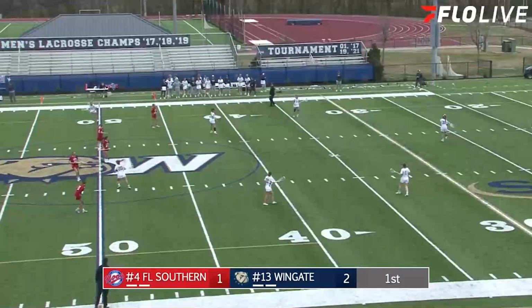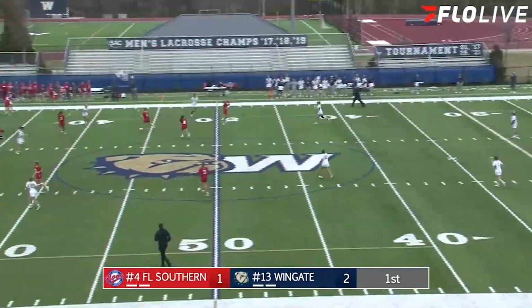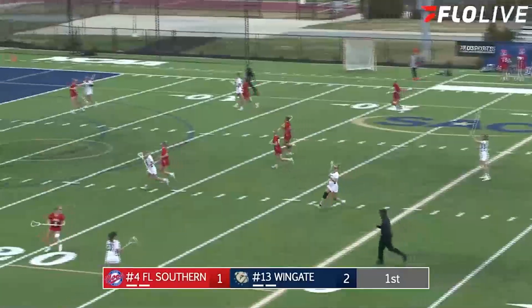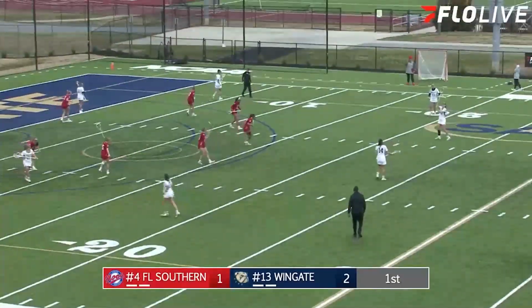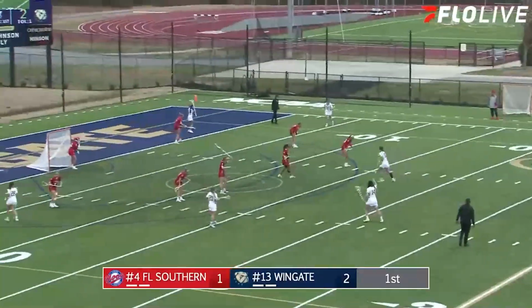So Wingate working on the clear here after Florida Southern stayed off the board. Haley McCourt across midfield. Still moving, well done, and gets across the restraining line. Wingate with a successful clear, leading 2-1. A little bit of a scoring drought over the last few minutes. And that's so key for them to be able to clear the ball well. They've done it well in this first quarter.